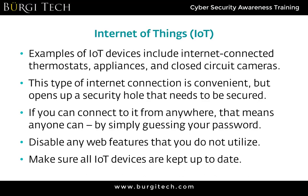Just like your computer or mobile devices, IoT devices have regularly released updates which add features, fix bugs, and close security holes. You always want to make sure all of your Internet of Things devices are running the latest version of their software. You can do this by looking at the vendor or manufacturer's website, or by logging into your device itself. If you don't know how to do this, you can find out by reading the manual or looking at the vendor's website. When you log in, they will typically tell you if the device is out of date or not.